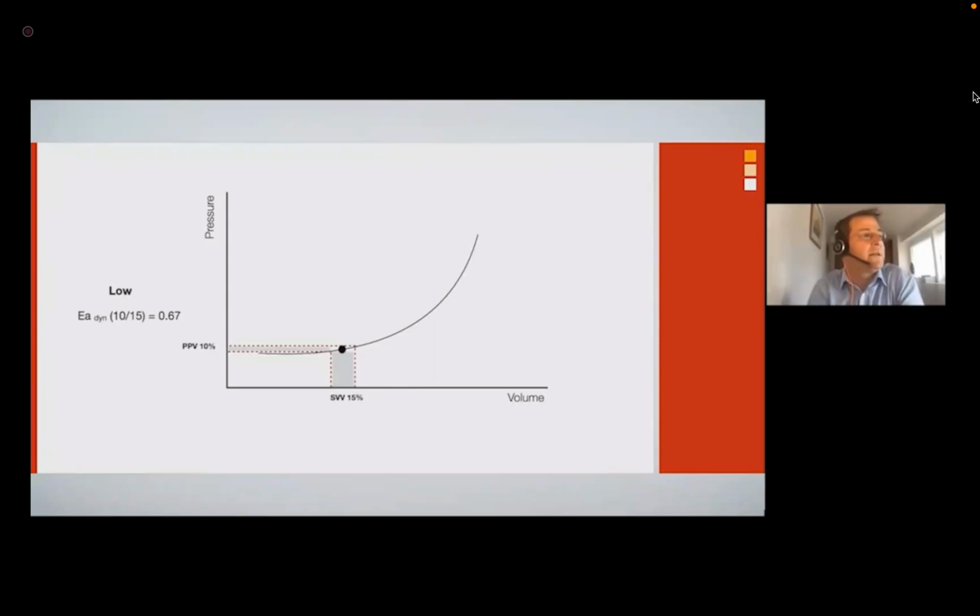So pulse pressure variation divided by stroke volume variation, 10 over 15, 0.67. If we give fluid to this individual, we will increase their stroke volume because they are preload responsive, but that increase in stroke volume will not translate to an increase in pressure, as they have a low elastic state. So when the EA-dyn is low, we know that giving fluid in preload responsive individuals will not improve their blood pressure.